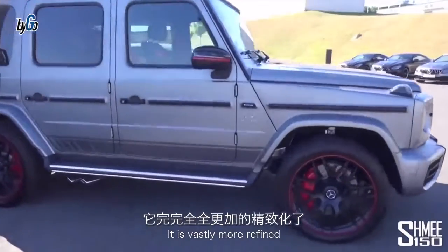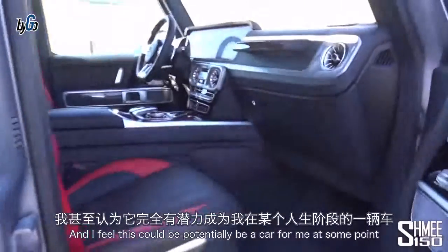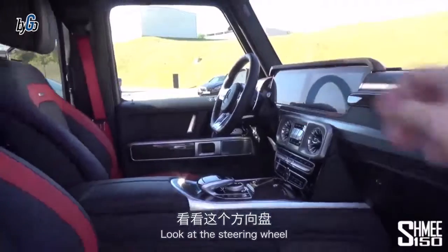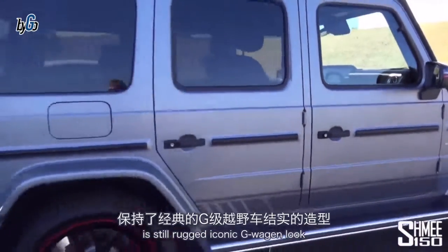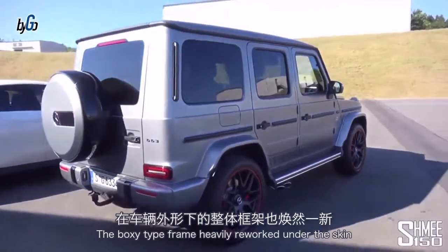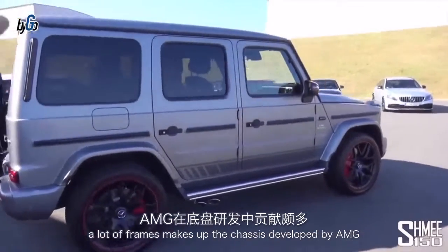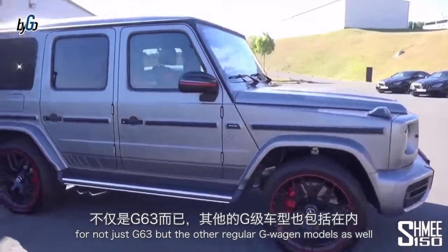It blew me away because it's completely different to the previous generation G63. It is vastly more refined, the interior heavily upgraded, and I feel like this could potentially be a car for me at some point. Look at the digital displays, look at the steering wheel, the sporty, comfortable interior, yet the exterior is still the rugged, iconic G-Wagon looks. Those clunks as you close the doors, the boxy type frame, heavily reworked under the skin, the ladder frame that makes up the chassis, developed by AMG for not just the G63 but the other regular G-Wagon models as well.